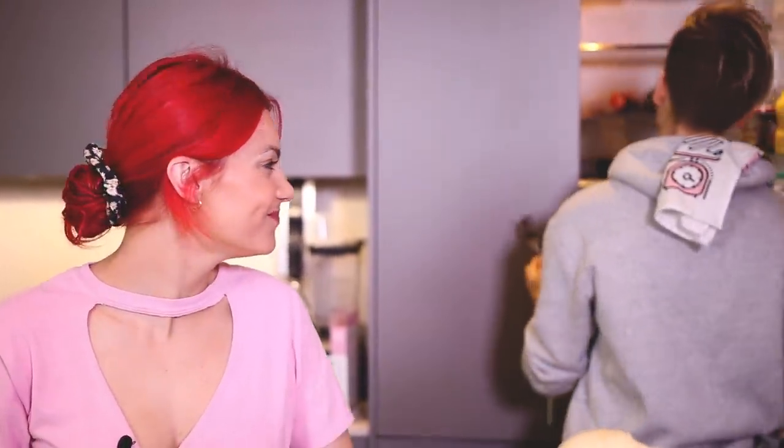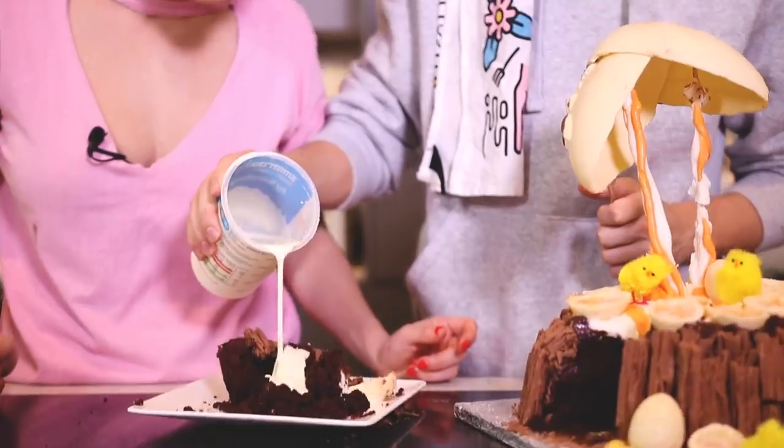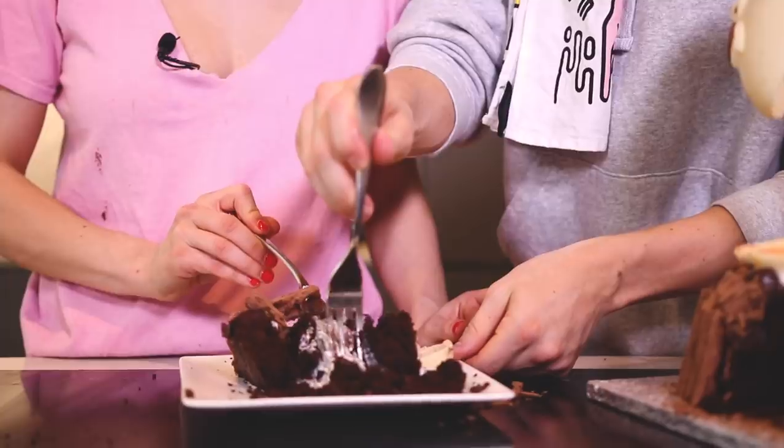Oh my word. A little bit of, oh, do you know what we need? What? Sweet chili sauce? No. Better. Oh. This is what we need. It's a little dollop there. Joseph, I'm well impressed. Get the brownie with the cream. There it is. That's a game changer. Mm-hmm. That is a game changer right there.